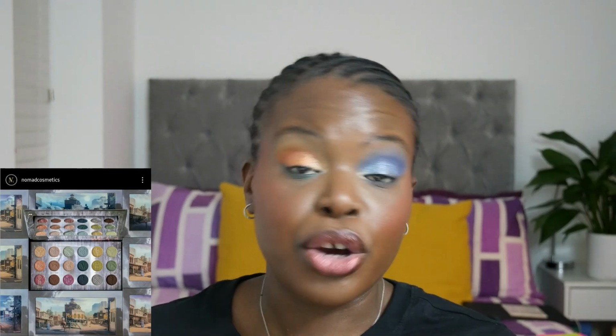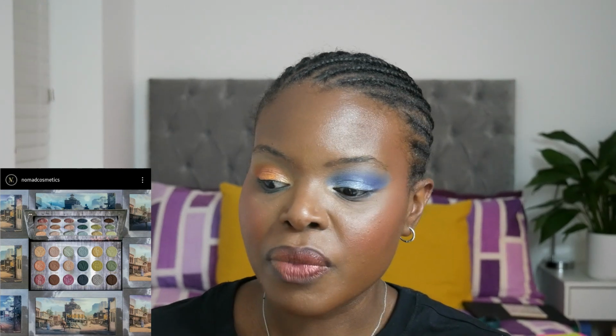The other thing that's on my list from Nomad is the Ghost Town palette. I made a decision not to get it because I felt I could dupe it very, very easily. I mean, I think a lot of the looks I could probably get out of Blend Bunny's Divination palette, but I just want the palette, and I think that is more because I just really like Nomad, and I want the palette.